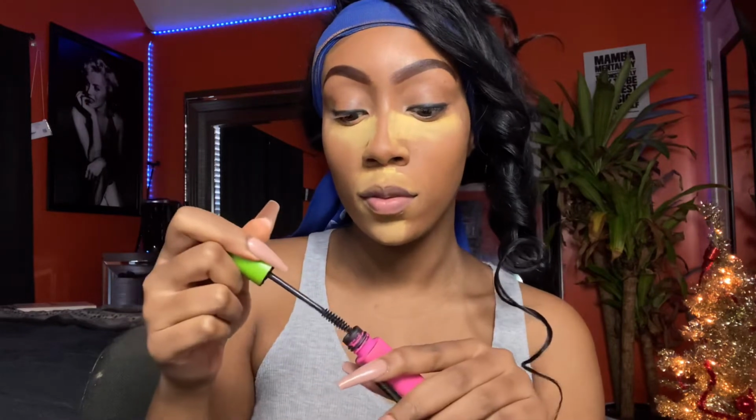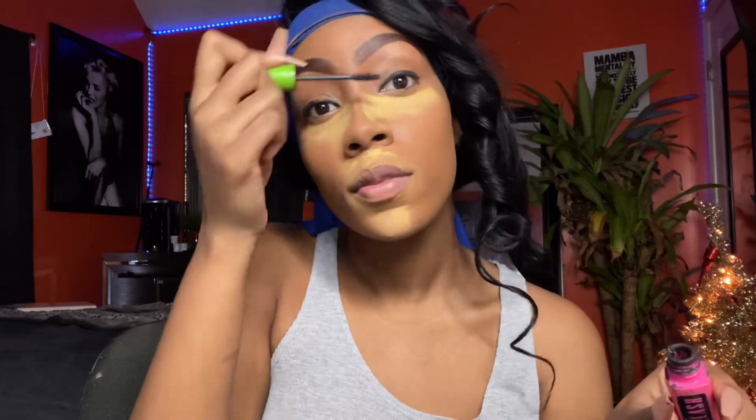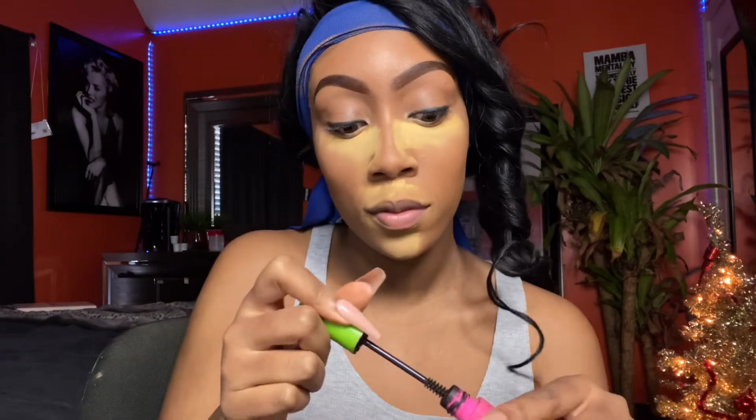So then I go in with Great Lash. I don't really need an expensive mascara. This is only maybe $6 at Dollar General. So while I was doing my makeup, I got foundation on my lashes. So we just want to make them black again.